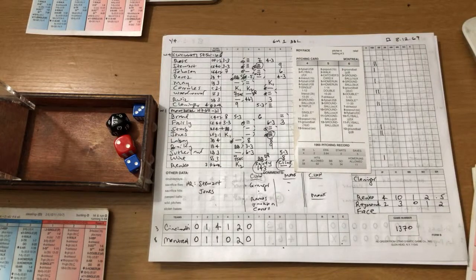I don't know what it is, but I get these sort of premonitions, you know, and I have one that something big is going to happen today.